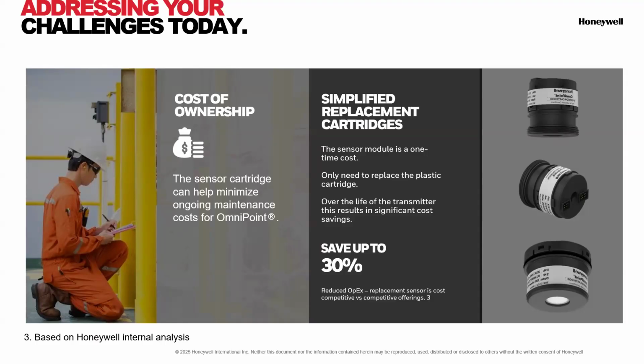So that's roughly a 60% cost savings on a single sensor that you're going to need to replace multiple times throughout the life cycle of the detector. Our marketing team only put 30%, which you'll see listed here. I'll just state that that number is very, very conservative. And again, I've calculated up to 60% on quotes that I've seen.